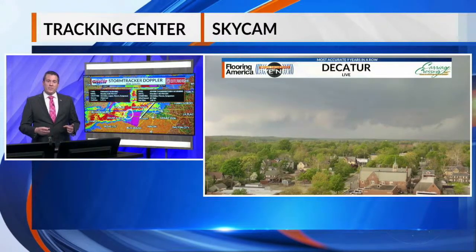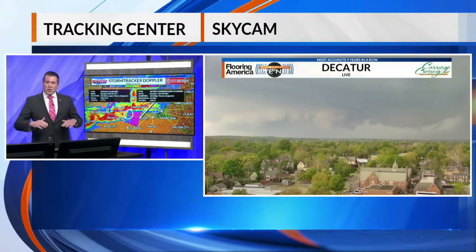But you can see now with our Decatur camera, our Carriage Crossings weather camera, and our Flooring America iNet, you've got the wall cloud as it's coming into town. You've got the lightning flashes from it as well. And you can also see some of the ragged clouds at the base of it, the bottom of the cloud. That's what's called scud, and that just shows that the atmosphere is very humid. We're able to make clouds very low to the ground, even technically below the cloud.